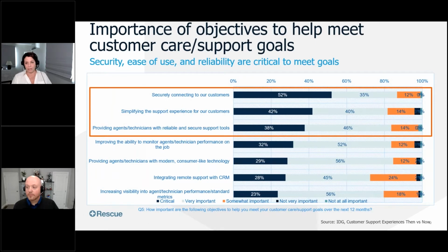Now, in order to meet these objectives, our survey showed that customer support leaders have placed the greatest importance on securely connecting to customers, simplifying that experience for those customers, but also providing their agents with reliable and secure support tools. So here the question asked, how important are the following objectives to meet your customer care and support goals over the next 12 months? The dark blue bar indicates critical, the light blue bar very important, orange somewhat important, and so forth. So again, as you can see, the majority are really concerned about how to securely connect to their customers and make it an easy experience, and then providing those reliable and secure support tools.